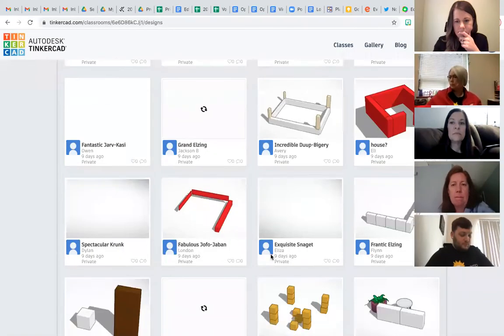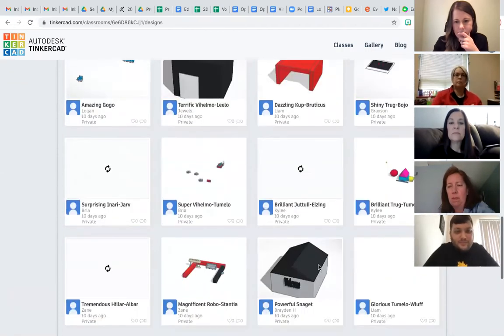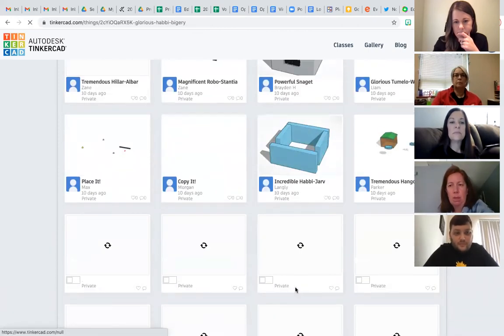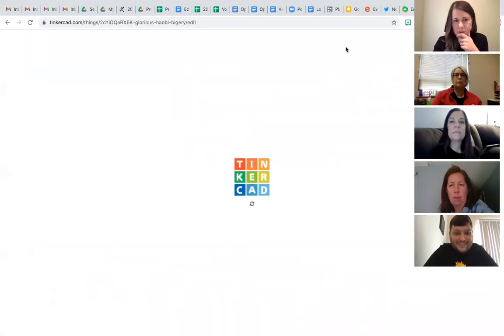I was so impressed with some of their houses. I was going to try to find them. It's really loading slow.